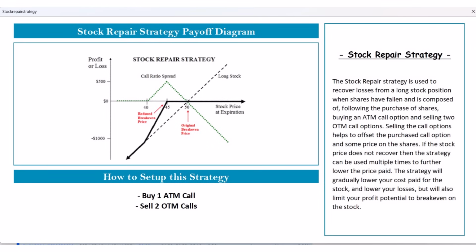If you've ever been so far down on a stock that you just wanted to make your money back, this next option strategy, the stock repair strategy, is perfect. Not only will it help you make your money back on a losing stock, but even turn a profit, even if the stock price doesn't jump higher. I know the graph here looks confusing, but I'll walk you through an example of this. Assuming you already own the stock, you'd set this up, buying a call option and selling 2 call options at a higher strike price for every 100 shares you own.